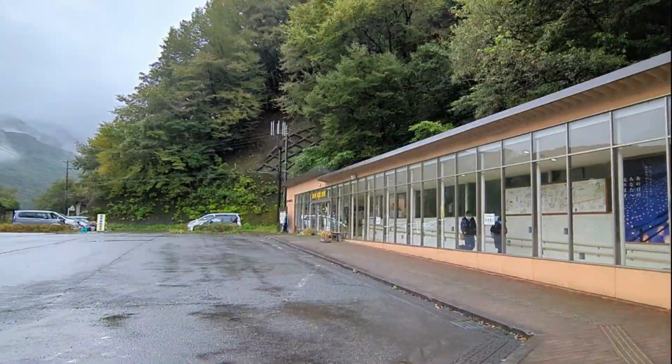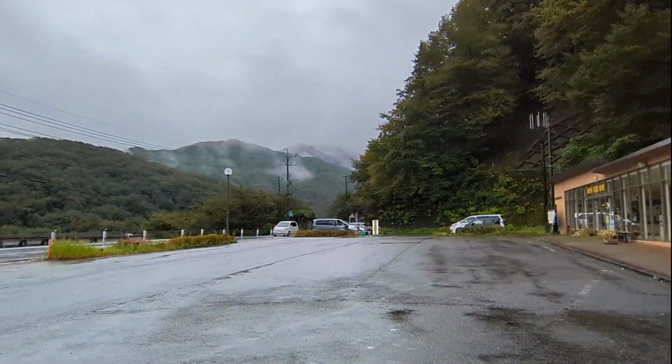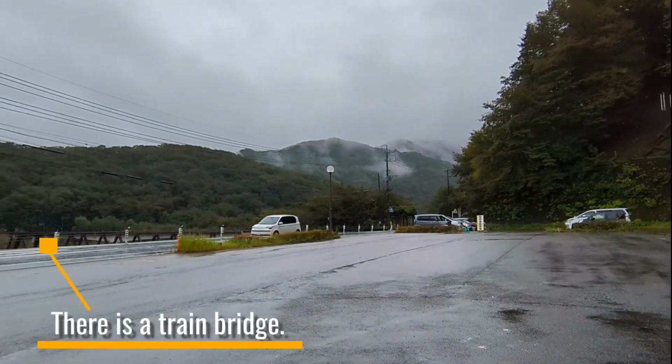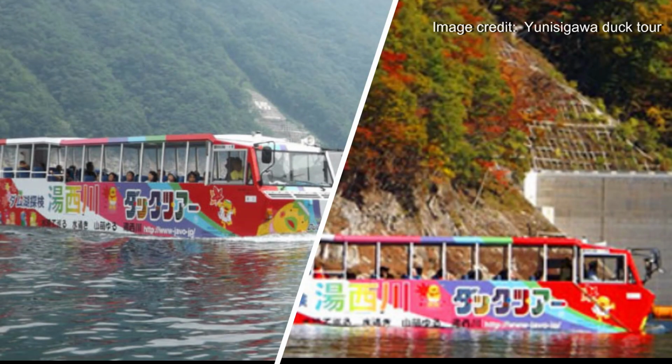This is Yunishigawa Onsen Station. It's about a 20-minute bus ride from Heike-no-Sato. The platform is inside a tunnel. There is nothing around. Now, I'd like to introduce the duck tour you can enjoy at this station.